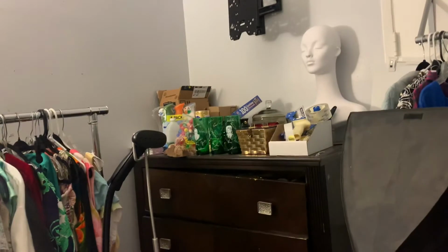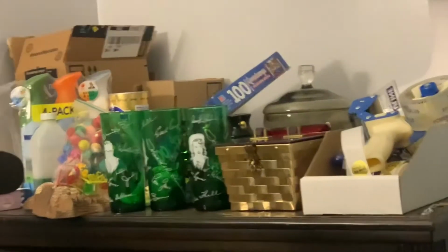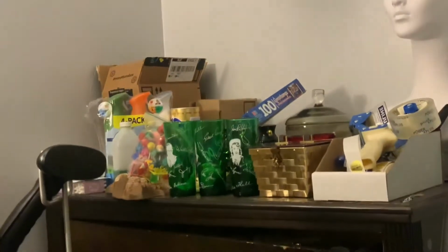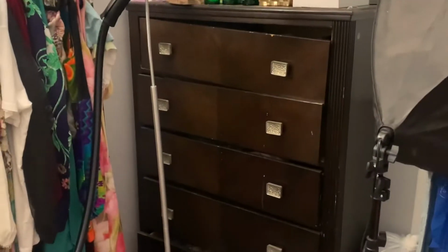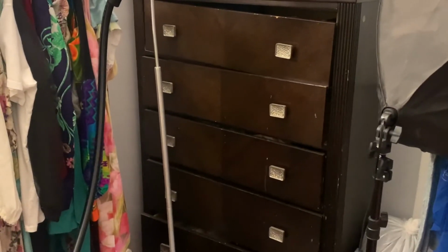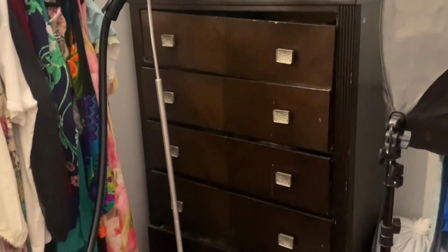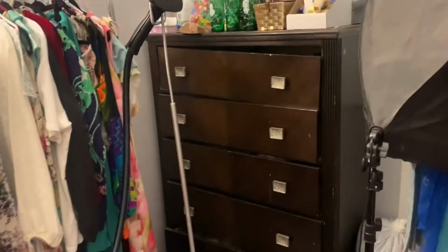So then I have hard goods up here. These are things that I need to fix up for my antique booth. So I use these drawers. I have things that are processed already, so they're all bagged up and ready to ship in this old chest. But yeah, this is my death pile.